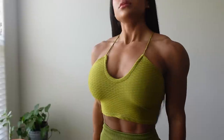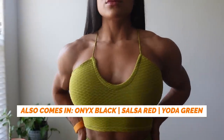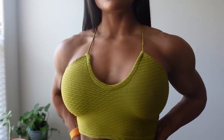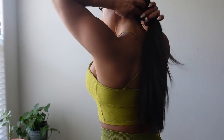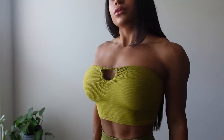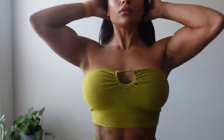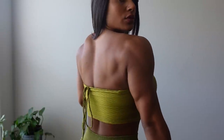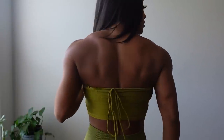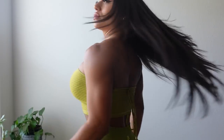The Donna crop is a body contour fit. It has a keyhole on the front and a built-in shelf bra with pads. The straps can be styled as a halter or a bandeau. I'm not sure if you can wear this to the gym, but honestly, I don't think it matters. You can wear it out and about with jeans, or you can wear it to the gym. The only thing with this crop is that it's not best for girls like me with bigger chests, so I would possibly size up if you're in between sizes.